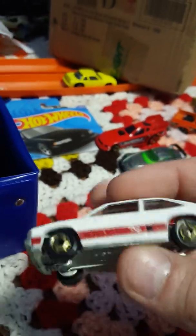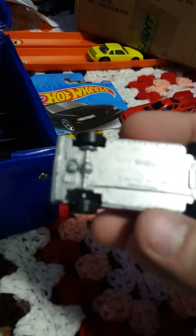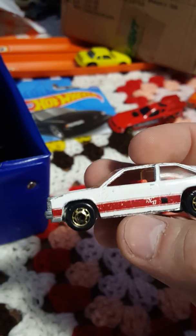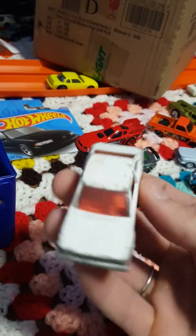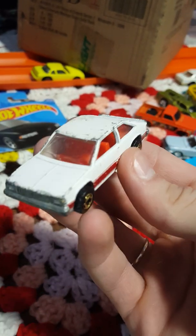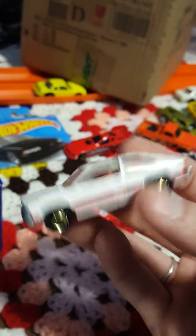And up next, I see something with some gold Hot Ones on there. This one has a Hong Kong base. We have another older vehicle. I'm sure most people know what this would be, if you're knowledgeable of the older Hot Wheels. This one's in okay shape. You know, it's scuffed up, play-worn and everything, but it's still there.